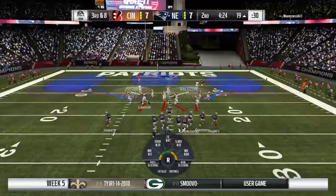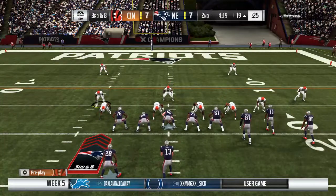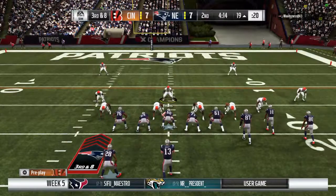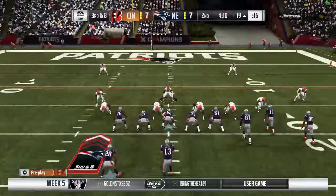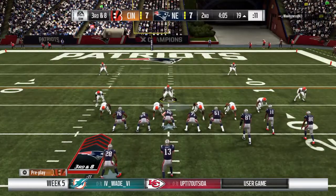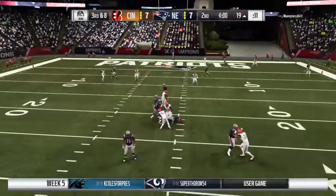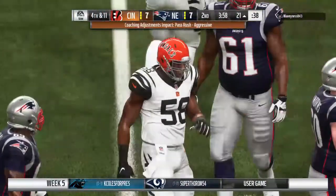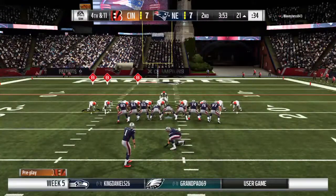And on 3rd and 8, defensively, they're going to beef up the secondary. 6 defensive backs. Here we go now. Green 39. Detroit. He'll look to throw. And he's not able to get away. Sacked back at the 22. Carl Lawson in there to drop him for his 5th sack of the year.